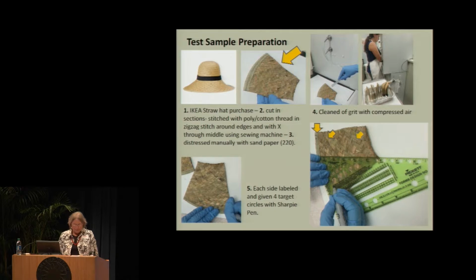I'm going to describe in the next slides the testing method I used to evaluate how I was using the technique. So first I purchased a basketry hat from IKEA, and I proceeded to cut it up into 13 pieces. I used a sewing machine to secure the plaited weave structure so I wouldn't have that falling apart on me. I roughened up the surface with a sanding grit, and then I cleaned that off with compressed air. My pieces were all labeled with a numbering system with a Sharpie pen to indicate the piece side and the location of four circles that I had included on each piece.